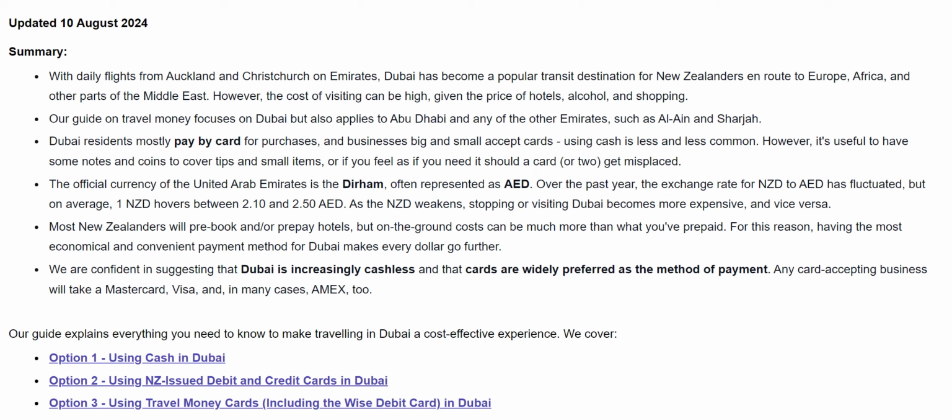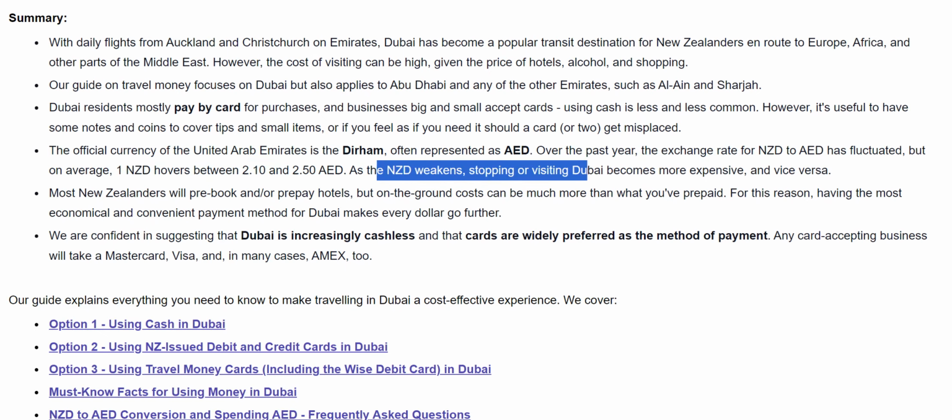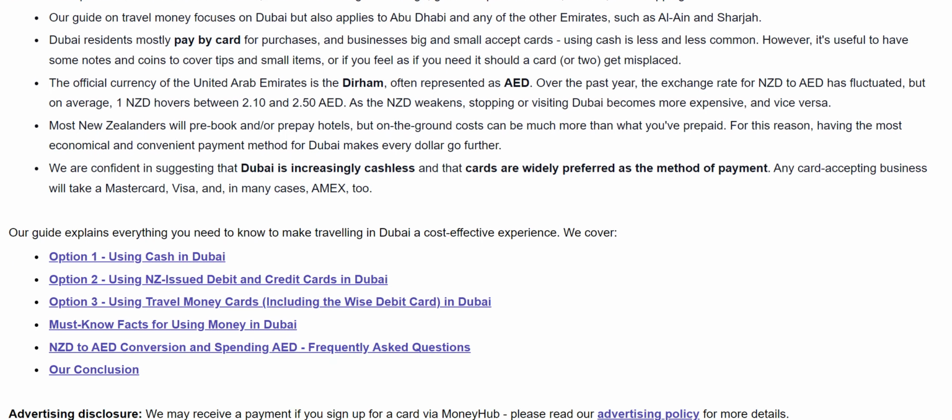Now, $1 hovers around 2.1 to 2.5 AED or dirhams, and as we've written here, if the New Zealand dollar weakens, this means that stopping over or visiting Dubai becomes more expensive and vice versa. So if we have a strong dollar, it does make the trip to Dubai cheaper, which is great. And of course, while that does sound obvious, it's good just to state it so people know what the exchange rate's doing and what that means.